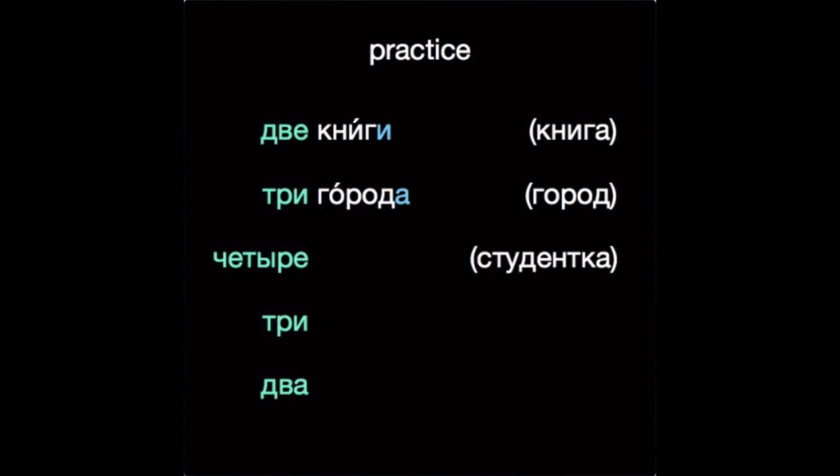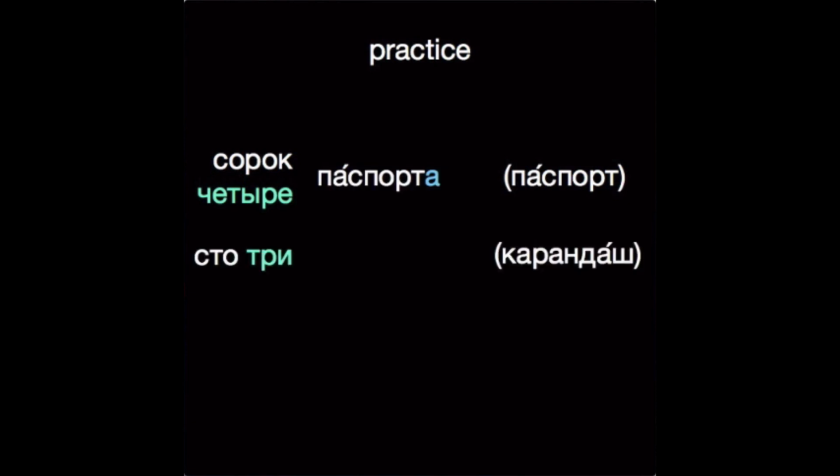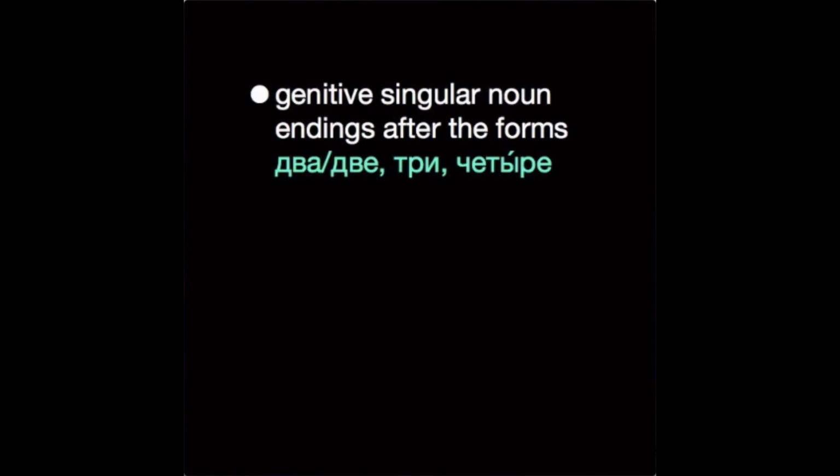Let's do some practice. See if you can get the right form of the noun before it appears. Две книги. 3 города. 4 студентки. 3 окна. 2 брата. 44 паспорта, 103 карандаша, 2 сестры.